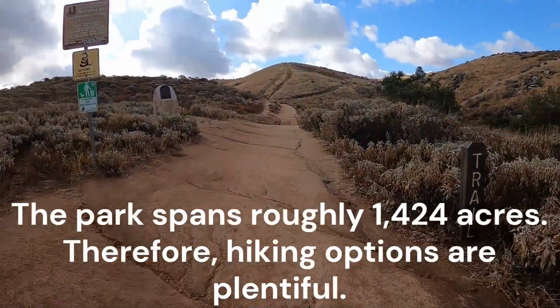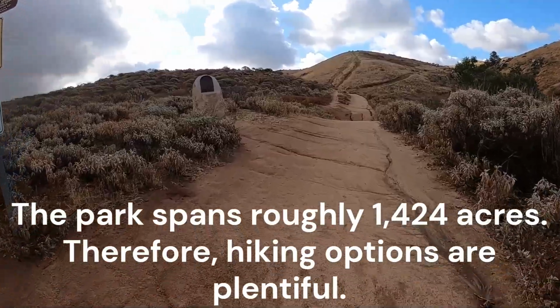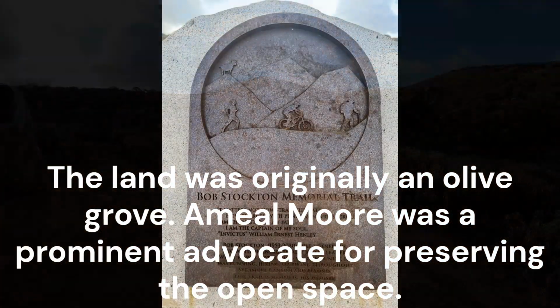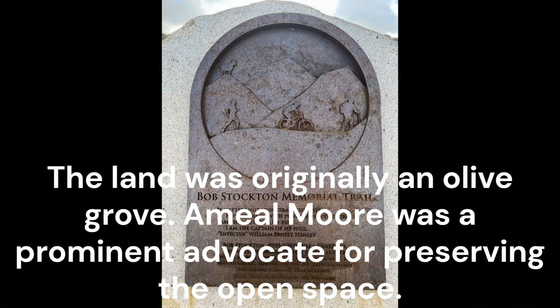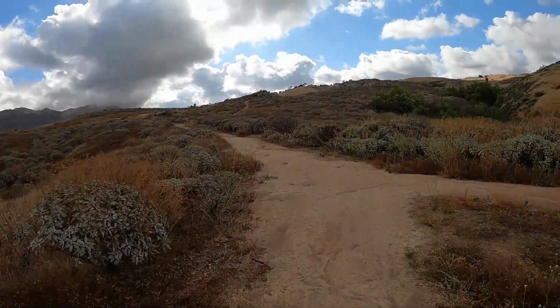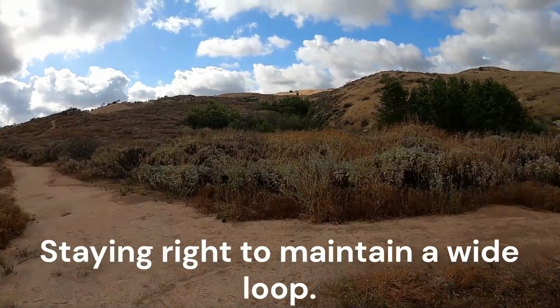The park spans 1,424 acres, therefore hiking options are plentiful. The land was originally an olive grove. Emil Moore was a prominent advocate for preserving the open space. Staying right to maintain a wide loop.